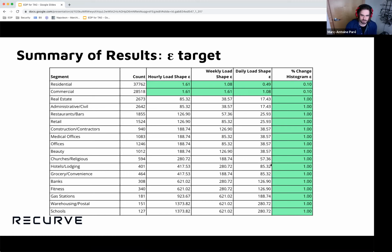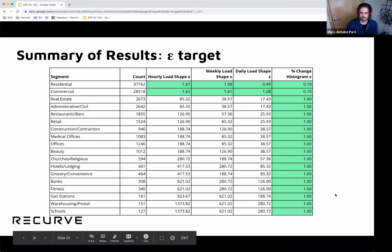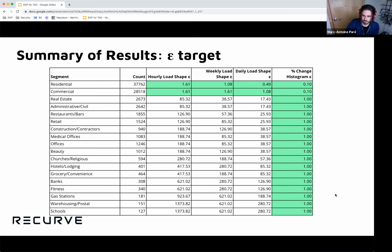I showed you clips of some of them at the beginning of this case study breakdown. Here's a summary of all of the statistics we attempted to prepare, not all of which met that target. And I think this is that idea of comparability that differential privacy offers, right? We had a measure that said, okay, if we're doing a weekly load shape plot of a smaller population, that's maybe a little bit too risky at this stage.